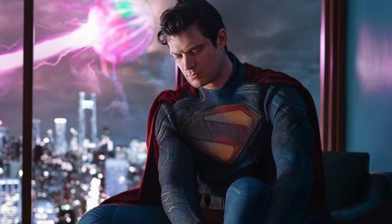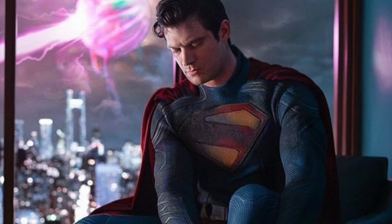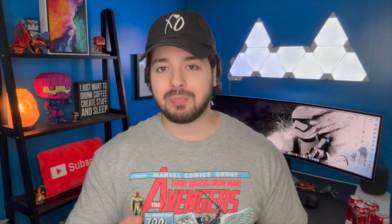But I'm not really liking the suit as of right now, based off of the photo that we got today. Now, this negative opinion that I have about the suit could obviously change when I see it in live action, but just based off of the photo, I'm not really a big fan. So here's the image. It's him just sitting down, and it looks like he might be in his apartment, or maybe he's inside of the Daily Planet.